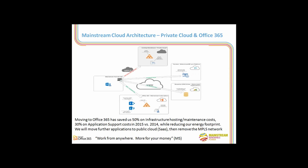What it's done for us is it's given us 50% saving on our hosting and maintenance costs for the infrastructure, and it saves about 30% on our applications support costs already.